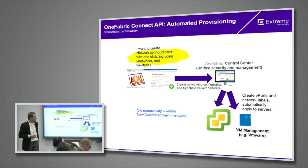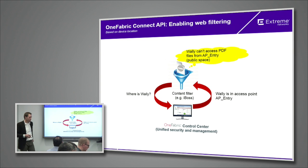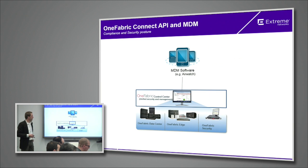So some use cases, I mentioned those already. Provisioning of network services for virtual machines can be fully automated through that solution. We created a location-based web filter solution in cooperation with a web filter company who is strong in the K-12 market here in the US, iBoss. As students walk from the dorm into the classroom, we basically block social media capabilities based on their location. That is done via those APIs.